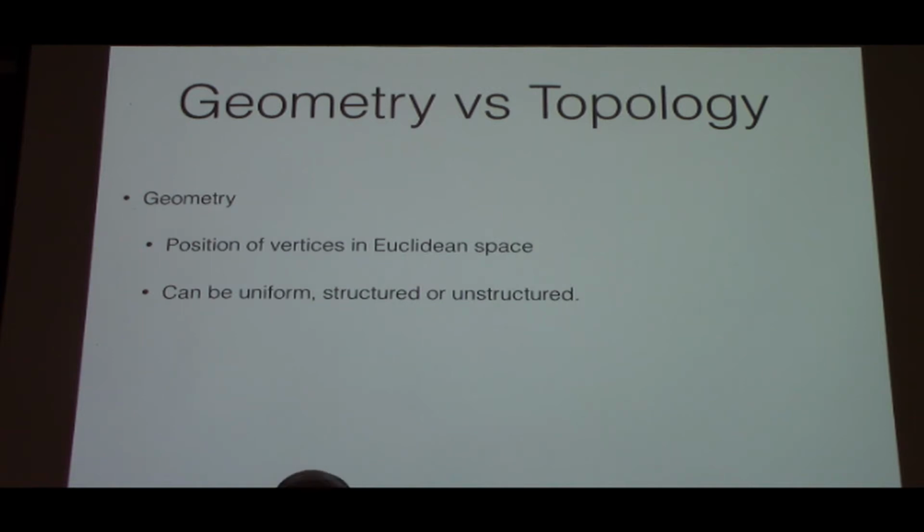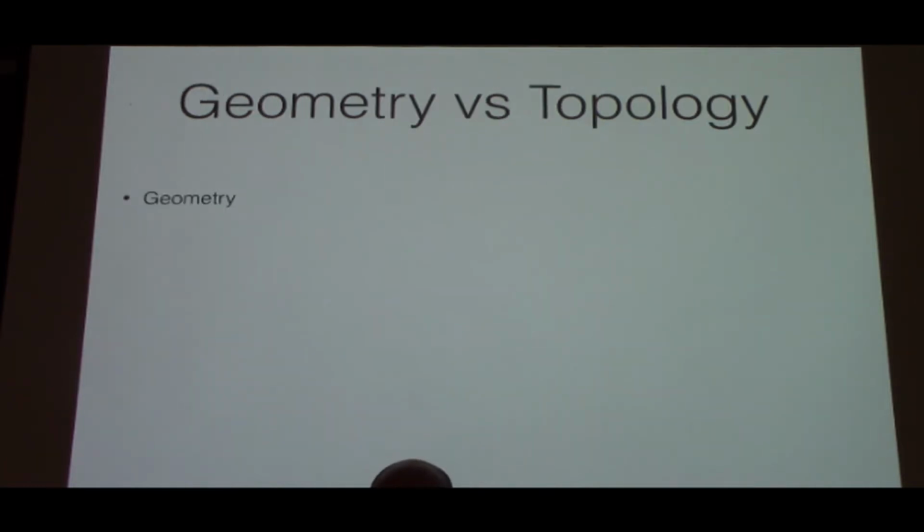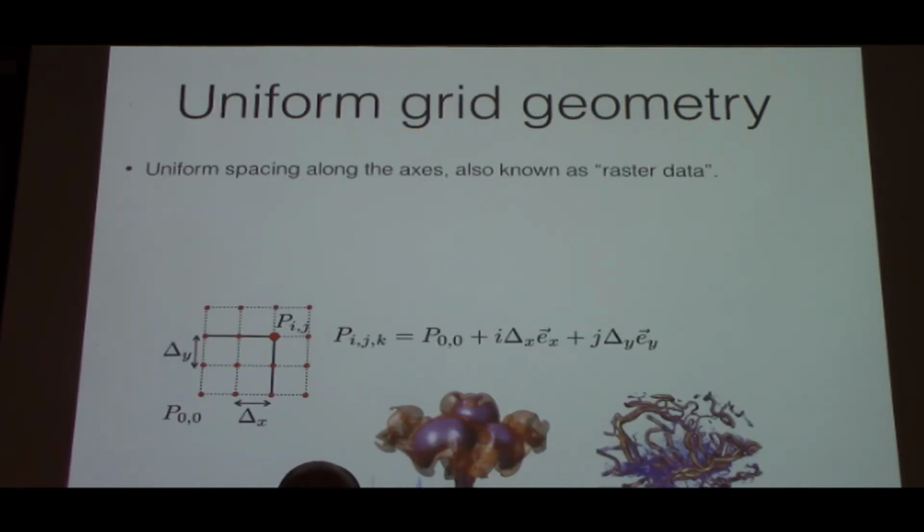These data can be uniform, structured, or unstructured. And then you have topology, which is really a definition of the cells, or the connectivity of the vertices. This is a separate concept, and it can also be structured or unstructured. The end effect is that you have two separate definitions of data: you can have structured geometry but unstructured topology, or structured topology but unstructured geometry. Whether data are unstructured or structured is decided case by case, depending on both geometry and topology.